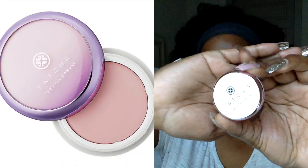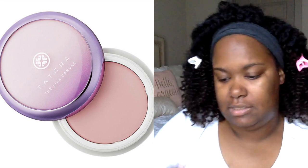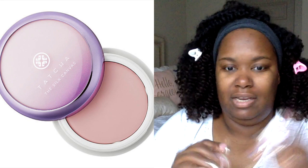That feels really, really good on my skin. I feel moisturized. It's not too sticky. I feel like it's going to dry down really well. And then I'm going to go in with the Tatcha Silk Canvas Primer. I like this packaging as well. It's very ritzy. I just hope that the product is as good as what the packaging looks like.